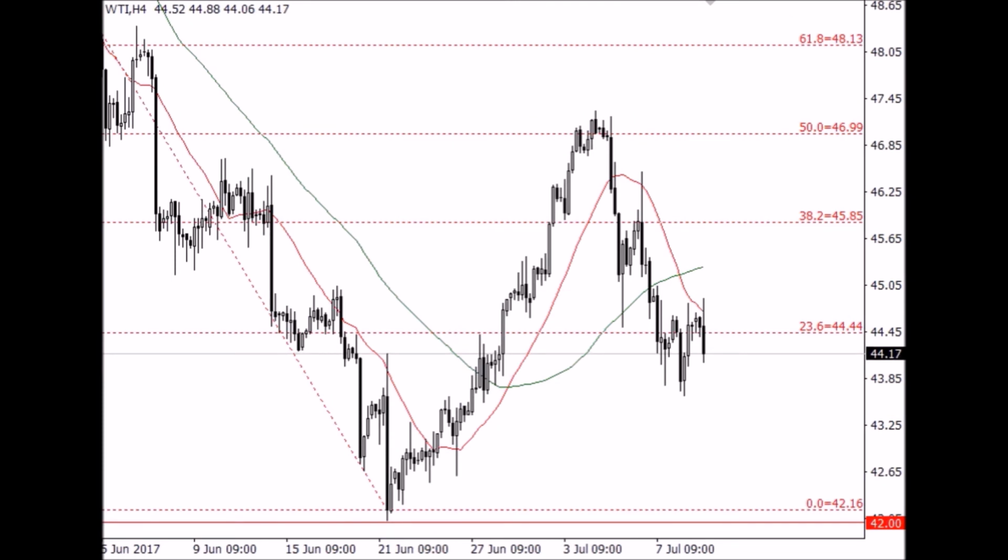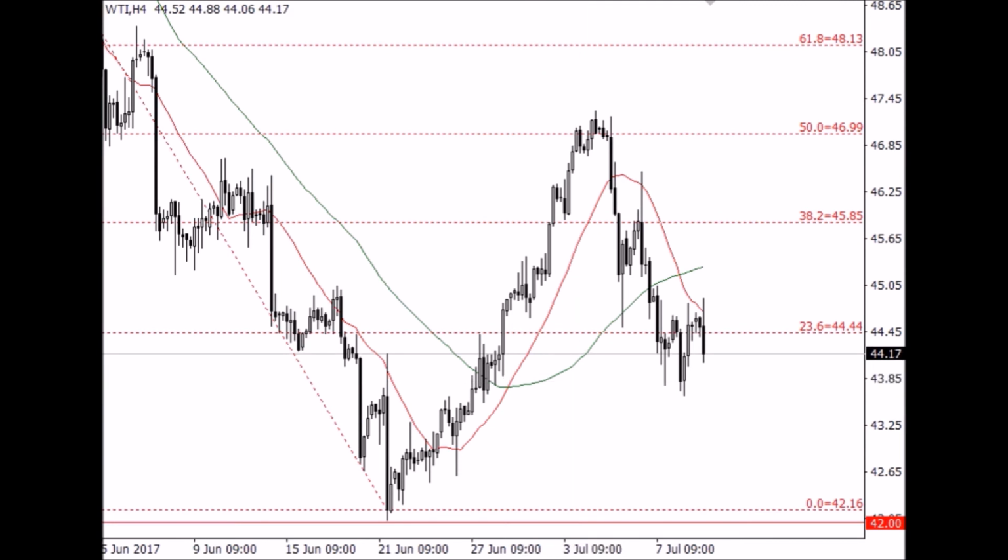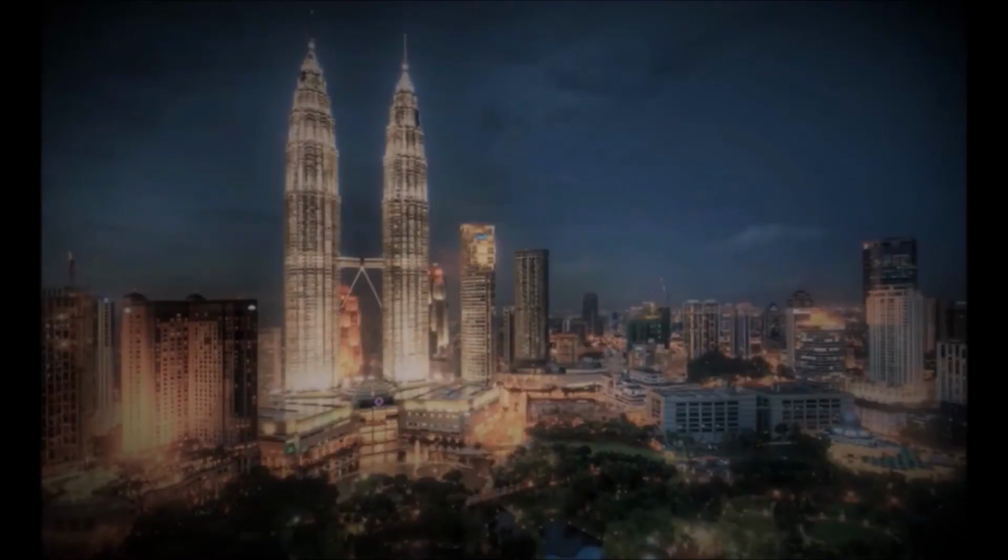As for the oil price, it moved lower after the price fell below both moving average lines, and currently it is moving towards the next target support level at $42 a barrel. It is suggested to move further lower after the price closed below the previous low of $43.80 a barrel, having further downward momentum. That's all for my analysis today.